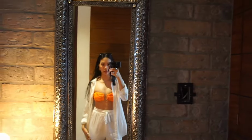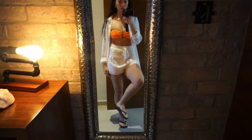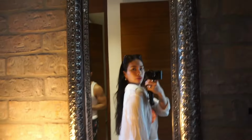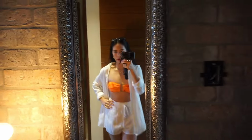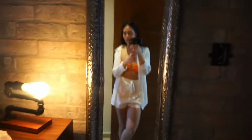Lighting isn't great right here, but full details of my outfit. I love these flip-flops with the arch support since I have really high arches. I usually never wear white, but since I am gonna get tan, I figured I would just wear this today.